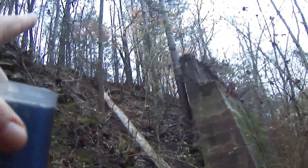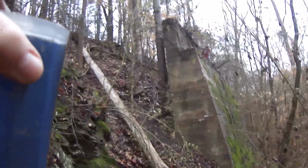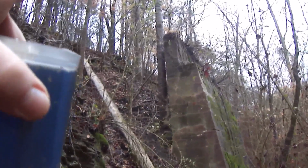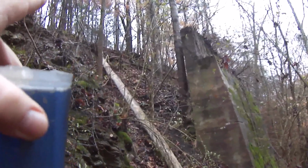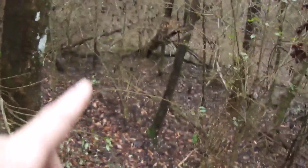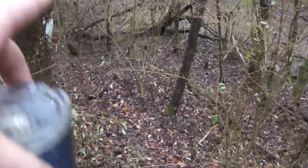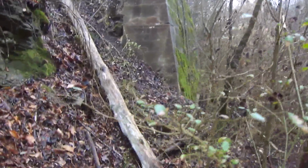Okay, this right here is the base of the loading tipple. Mine cars would have been way up there. There's the hoist cable house. So mine cars would have been brought out of the slope. I'm not sure if they were put on a turn, dumped. They may have had a rotary tipple up here, rotary car dump. But this is the base, and the tipple went right out over here. And right here is where the coal rail cars would be lined up.